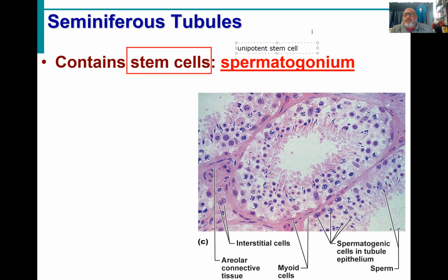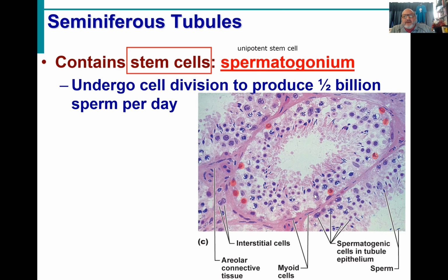The spermatogonia are pretty easy to find because they're always going to be located along the outside edge of the seminiferous tubule. So here's a good example of one, and here's a good example of one. Here are some more. So all these cells right along the outermost boundary, there's a nurse cell, are the spermatogonia. Their job is to constantly divide, producing new cells. And like I said, the average male produces about 500 million sperm per day.